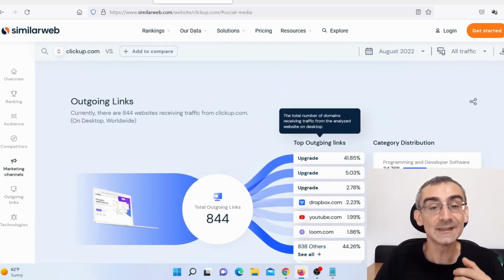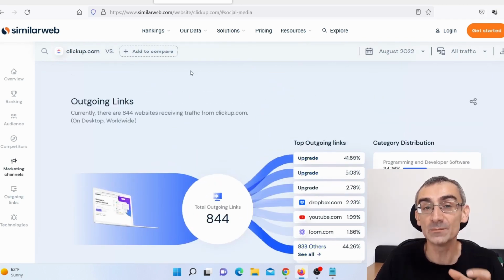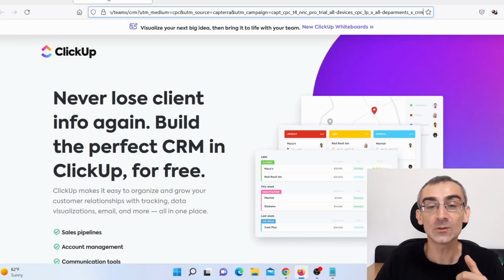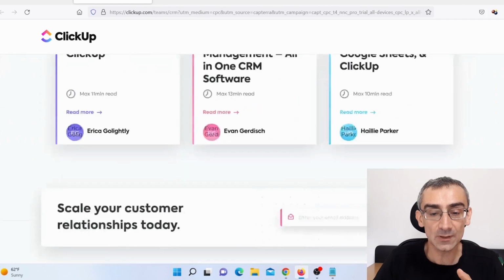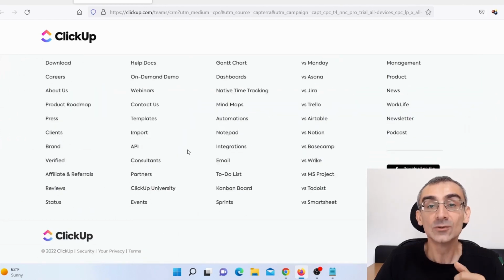And what we need to do next, this is really, really important. We need to go back on their homepage and we need to usually scroll down to the bottom and we need to see, do they actually have an affiliate program, right? If they don't, then there is no use of actually doing anything about this software. And just go through this. Okay, affiliate referrals. They do have affiliate programs.